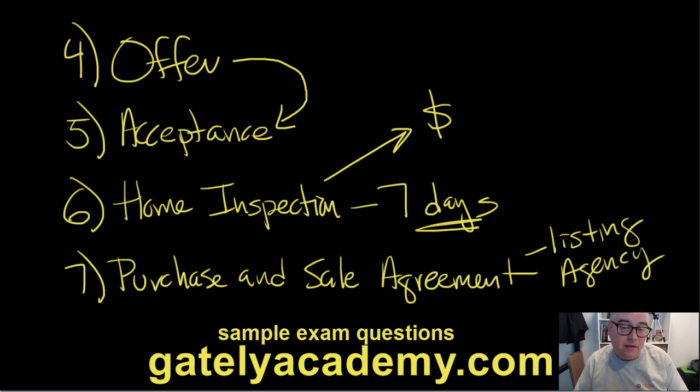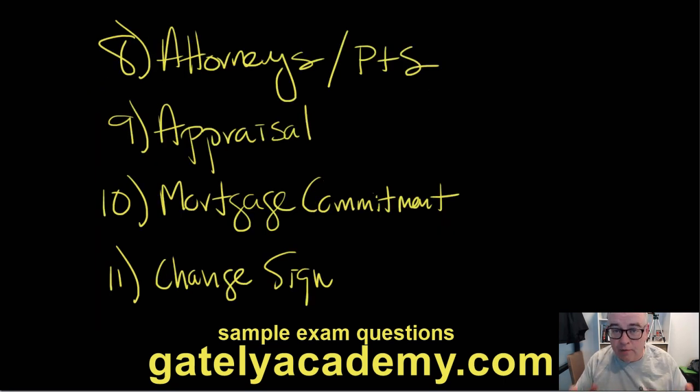You want to have all that reflected in the purchase and sale, so you're probably not going to send the purchase and sale out for signature until the home inspection process is complete. The purchase and sale process will probably also involve attorneys, at least here in Massachusetts, so it's not unusual that the attorneys get involved at this point. You as the listing agent and or your agency will draft the original first version of the purchase and sale, and then very often here in Massachusetts, the attorneys then get involved in negotiating the final document, which can sometimes be 8 to 20 pages for even your run-of-the-mill single-family home.